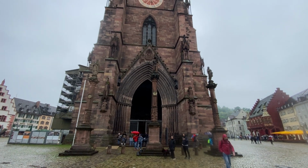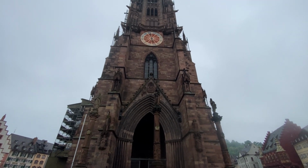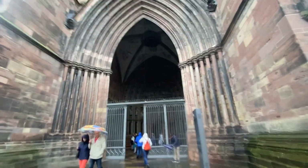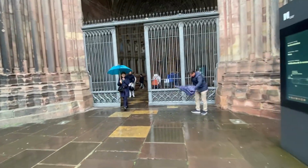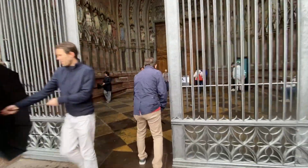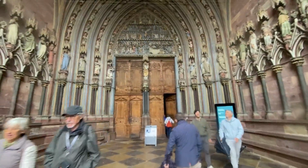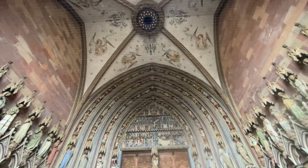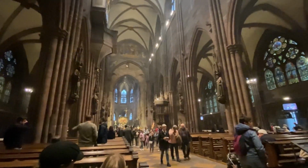We are outside Freiburg Cathedral, and we are going to get ready to go in and take a look at this magnificent church. Now that's some entryway. Just got done having their morning mass.